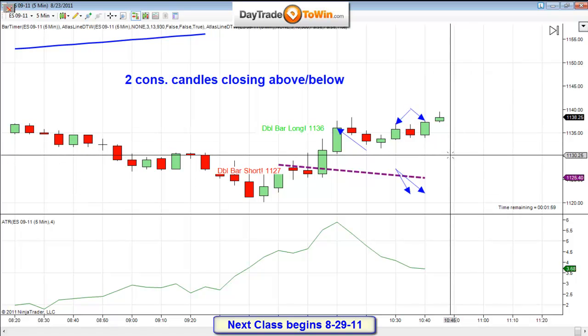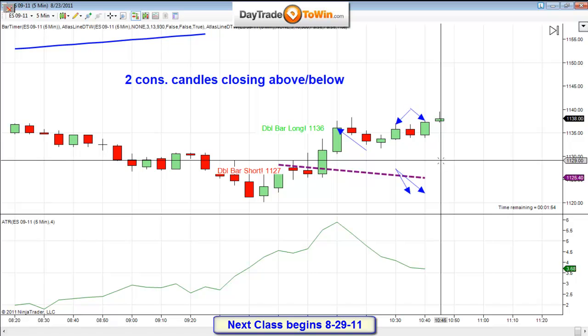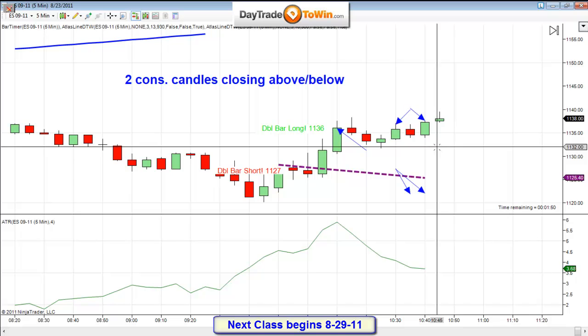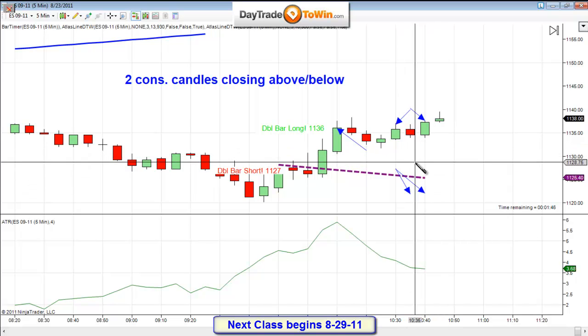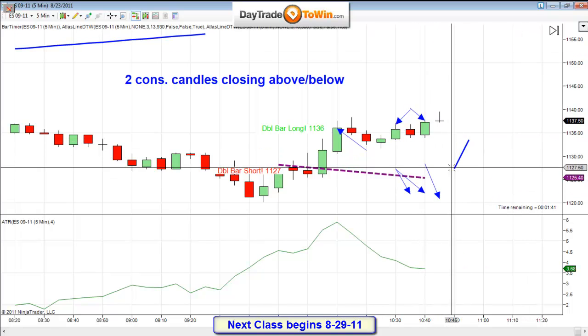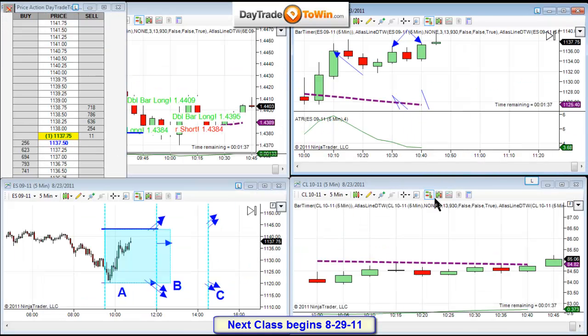Another trade consists of pullbacks, consists of strength trades. If we have 2 red bars, it's a pullback, but scalp the market long, take long trades. Everything I see here above the Atlas line, it's long until it proves me otherwise and closes below. All right. Any markets you guys want to take a look at?